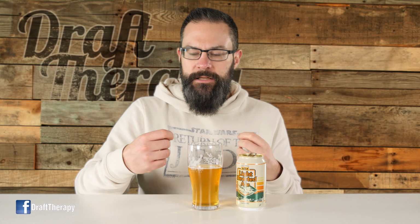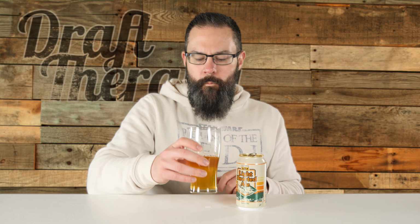Holding it on my tongue, and then the subsequent swallow is where the IPA-ness of this beer really starts to come through. I do get a little bit of a bitterness, a little bit of a citrus bitterness, a little bit of a piney bitterness. The pininess comes through a lot more than the citrus does. This is a very crushable beer.